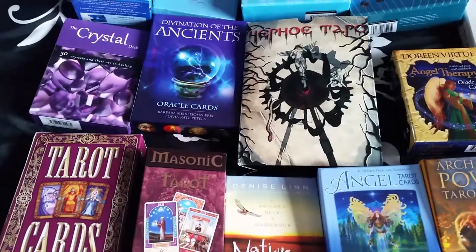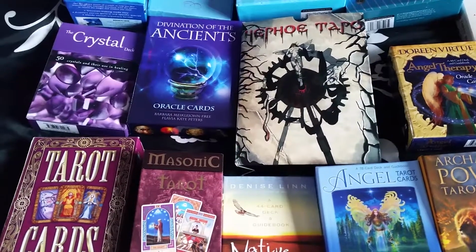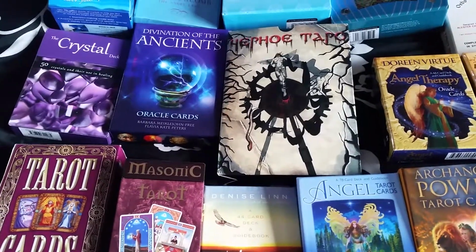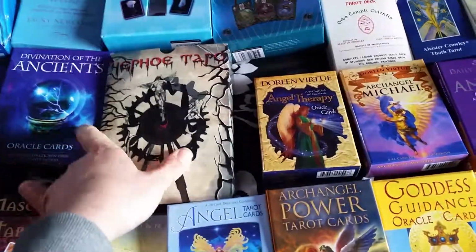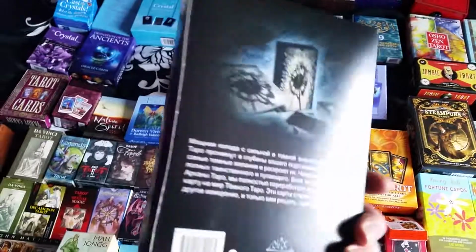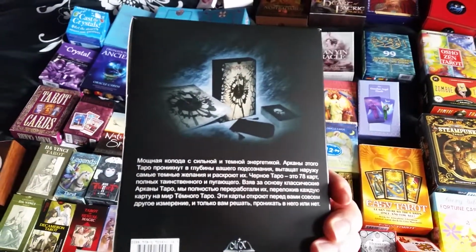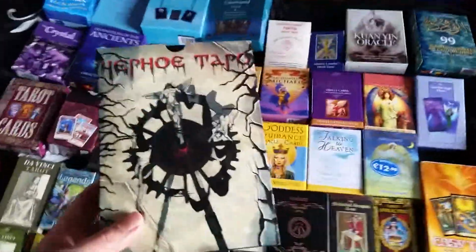Up here we have the Crystal deck, Divinations of the Ancient Oracles. That's made by two particularly lovely ladies that do the circuit with the holistic fairs. They're lovely. Now, this is a Russian deck, which I thought was something else. It was very hard to get in English. We got it in Russian, and it wasn't. It was a different one. But also didn't come with the bag, which was a bit disappointing. It's a nice deck, just not what I thought it was.